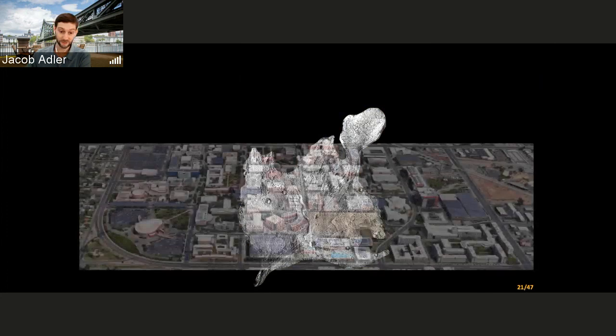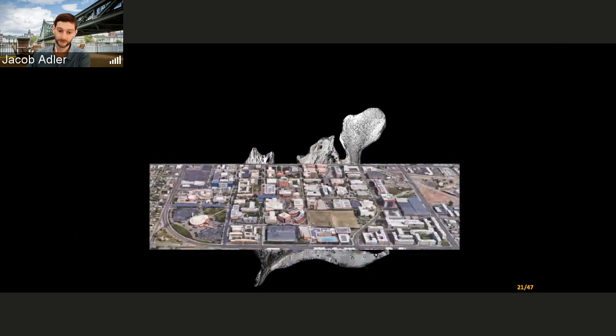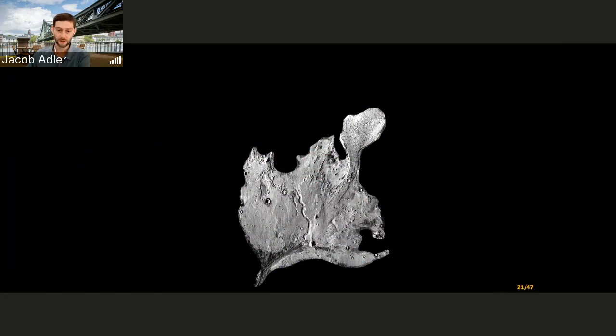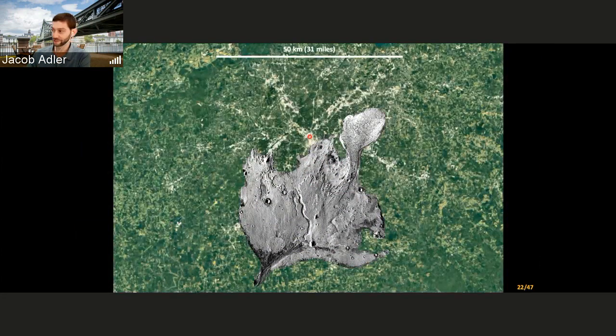If you were to think of a typical college campus, maybe a kilometer across, this is ASU, for example, it would fit entirely in one of these younger channels that cuts through the surface of the main lobe of Hypanis. And when I say a young channel, what I mean is younger than 3.6 billion years old. And that's the age of the Hypanis deposit, which comes from crater counting studies and a couple other measurements. And so to put this on Atlanta, if you're familiar with Atlanta and Georgia Tech, the entire Georgia Tech campus is inside that small red circle.